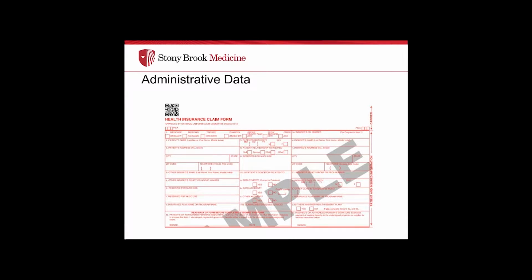We have a protocol that people can apply to work with that data set through SWEDUG, which is the surgical quality project. So any questions on the databases?